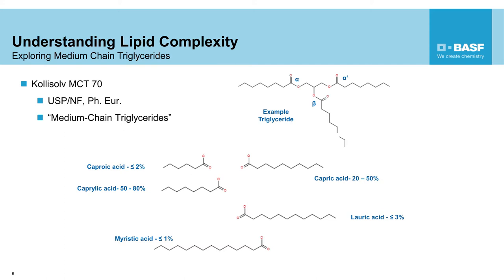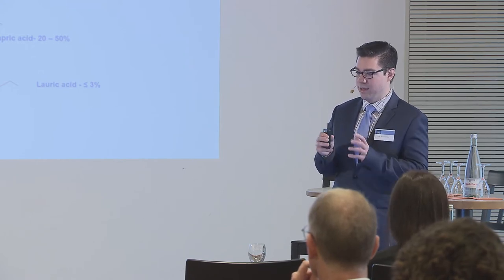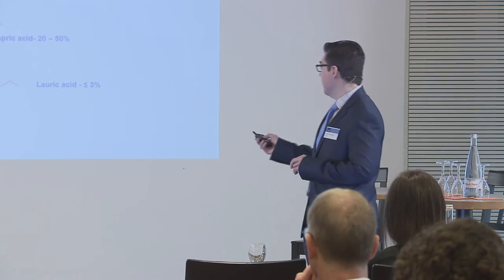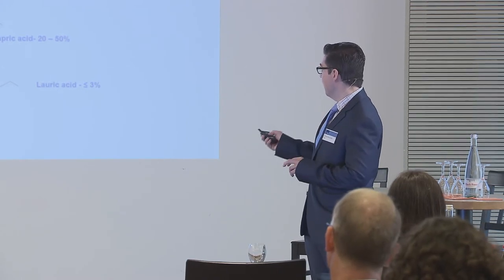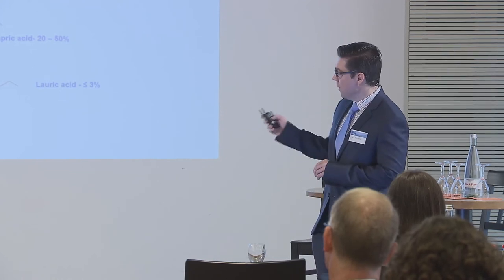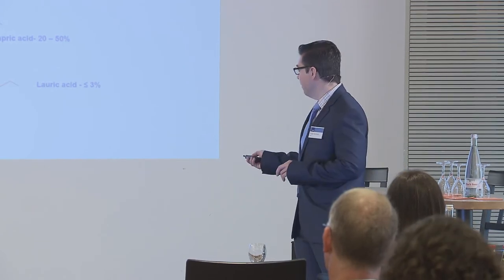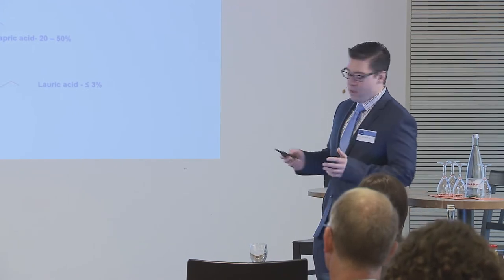So if we just look at one very simple example, Colisol's MCT70s, this is a simple medium chain triglyceride that can be really a benchmark for a formulation, for a SEDDS and SMEDDS formulation. But we look at this triglyceride molecule here, you have your three fatty acids esterified to your glycerin molecule, you have the two alpha positions and the beta position, but within the monograph itself, either the USP or the Pharm. Eur. monograph, you now have all of these different allowances for variability. So we have 20 to 50% capric acid, less than 3% lauric acid, less than 1% myristic acid, less than 2% caproic acid, and 50 to 80% caprylic acid. Ultimately, it always adds up to 100%.